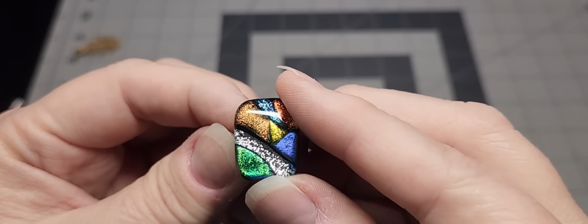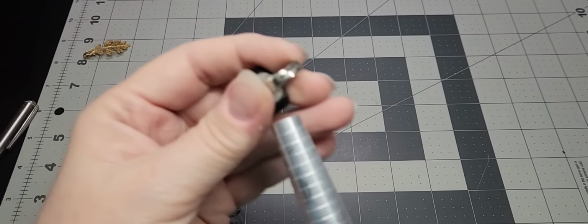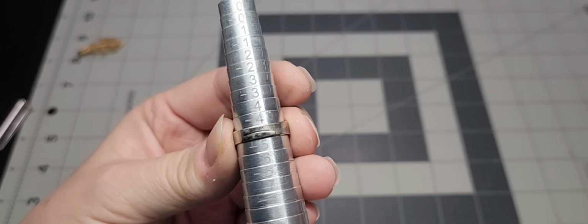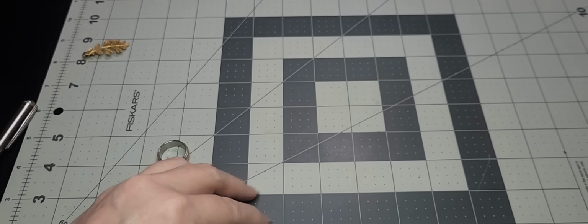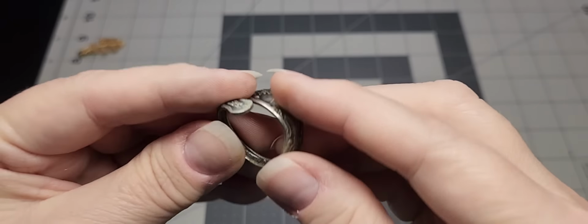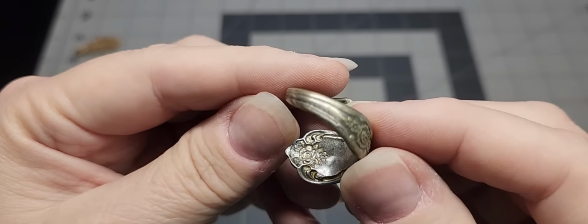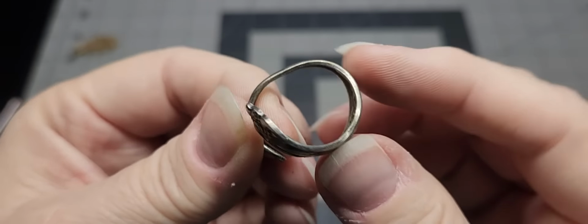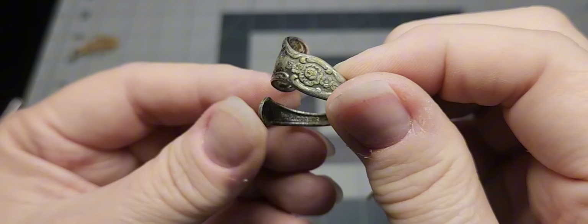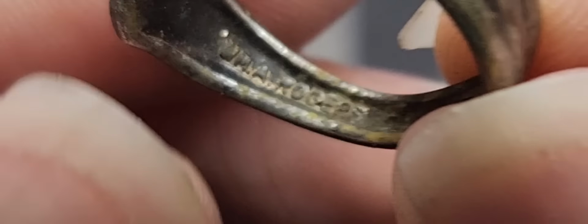Then we have this glass ring, which is small. This is a 5. Probably could get it to maybe a 6. Then we have a spoon ring. I don't think I've ever had one of these in there before. This, oh, here we go. No. Okay, wait a minute.